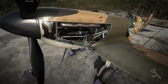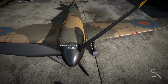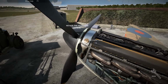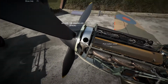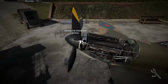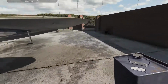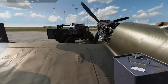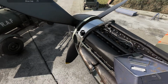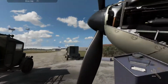Oh, coolant tank. Promising. Probably just gotta go up here to get to the actual lid. Right here. Yeah, coolant tank cap. Open that up. Look at the size of this frickin' engine. Holy jeez. It's the size of an eco-friendly car right there. Alright, grab this. Hop up on the wing, I guess, will probably be the easiest way to do this. Maybe. I don't know what's happening there. My guy's doing like a dance. He's falling. He's falling. Okay.